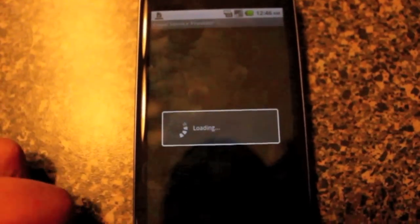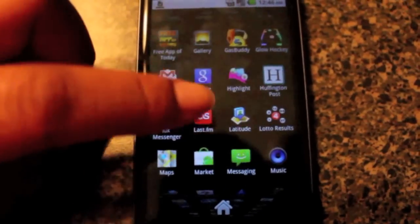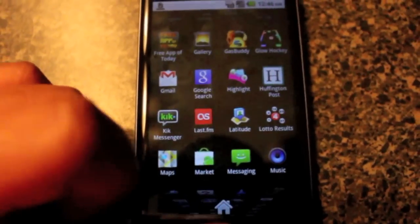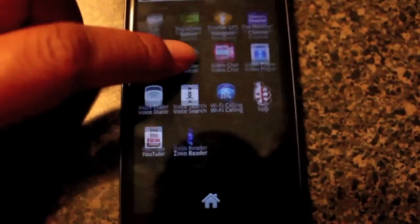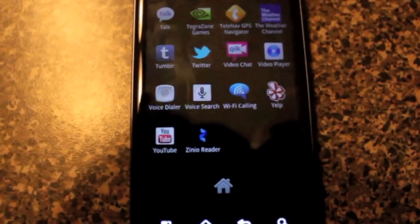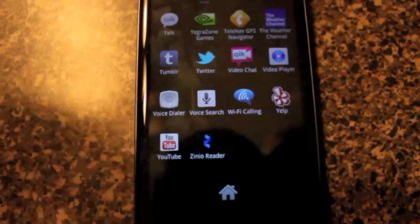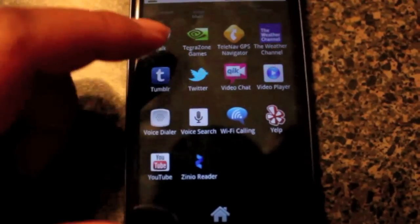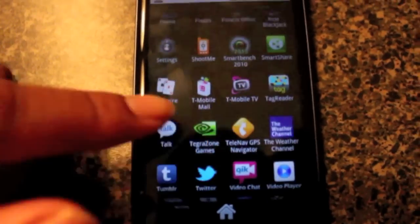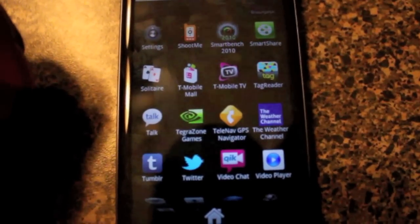Then you have the email, and of course you'll have Gmail as well. The Gmail app hasn't changed. On the phone, automatically you get YouTube, you get Wi-Fi calling automatically, visual voicemail you have to download yourself, T-Mobile Quick you get, then of course Tegra Zone, Talk, the Gmail, T-Mobile TV, T-Mobile Mail.